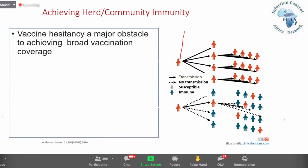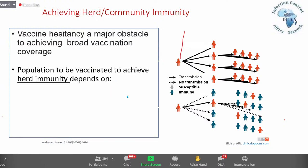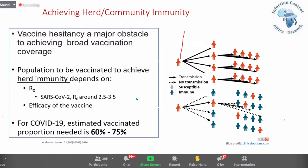Now, the herd immunity story is, of course, part of the vaccine story. Hesitancy is a major obstacle to achieving broad vaccination coverage. The proportion of the population that needs to be vaccinated will depend upon the R0, which you all know, which is about 2 to 3.5, and the efficacy of the vaccine. And of course, it is estimated that we need about 70%, 75%.